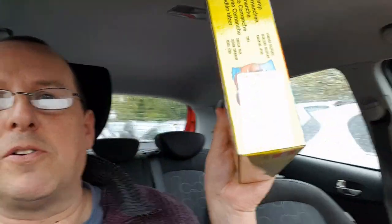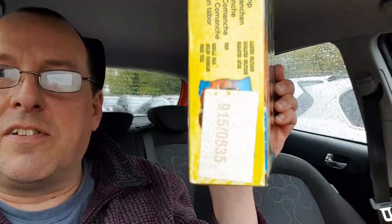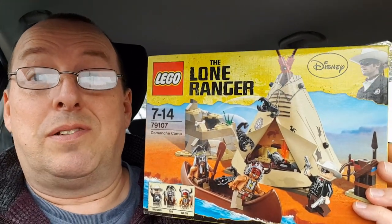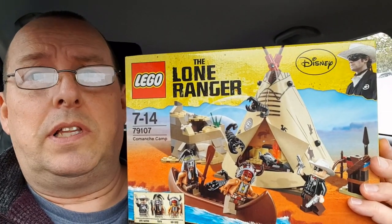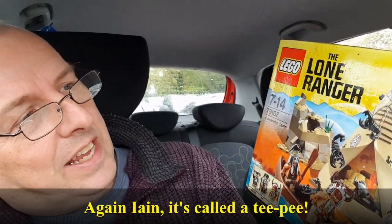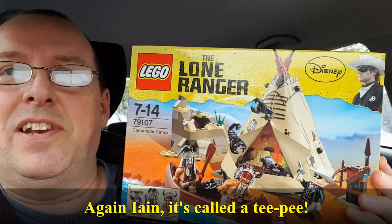Oh, it looks as though it's from Argos. Look, it's still got the old Argos sticker on the side. I just had a scan on the side of the box, and this is actually from 2013. So it's 9 years old, this set. I don't think the Lone Ranger theme was out for very long, but I like this because it's the tent. I think anything with a tent in is a really, really nice set.